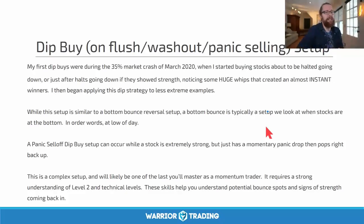One of the examples I'll show you is Norwegian Cruise Line Holdings, which is one of the first ones where I did it with some share size, and was like, whoa, this is amazing. What had happened, of course, with COVID-19 was that the airline stocks were down and cruise line stocks were tanking. Cruise line stocks were getting destroyed, down 50, 60, 70%.